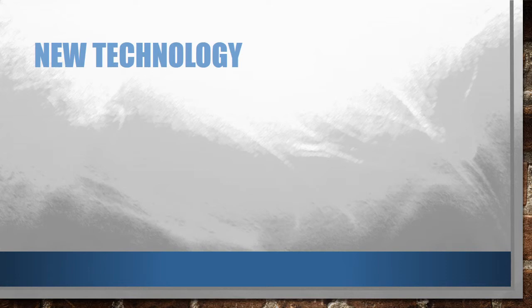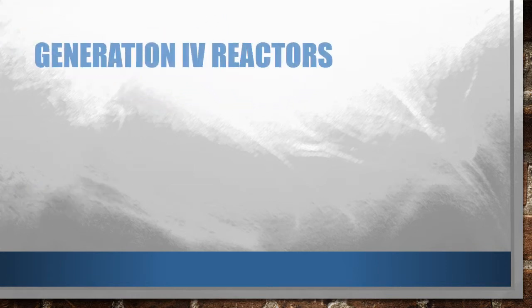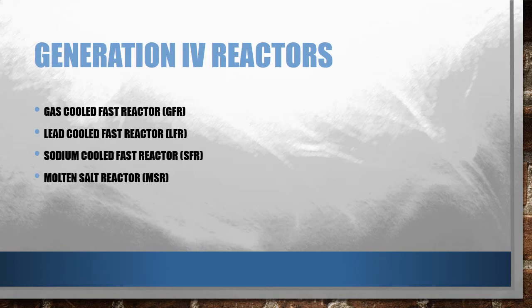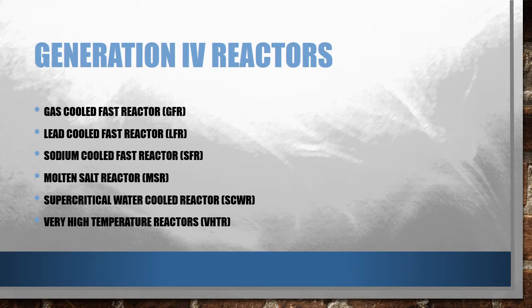And the final topic I'll be talking about in my presentation is new technology. We will discuss Generation 4 reactors and another reactor that's currently in research and development. There are 6 recognized reactor types as Generation 4 reactors. These 6 types are the gas-cooled fast reactor, the lead-cooled fast reactor, sodium-cooled fast reactor, the molten salt reactor, supercritical water-cooled reactors, and the very high temperature reactors.